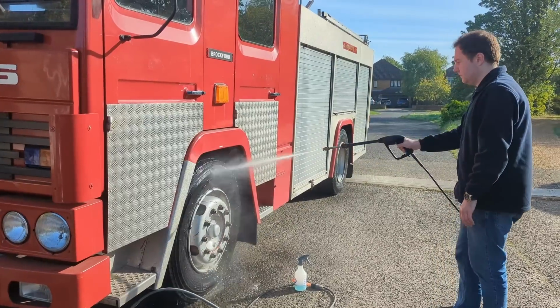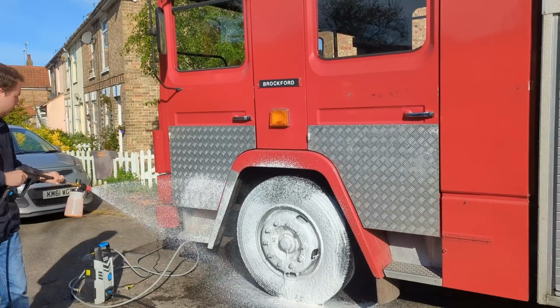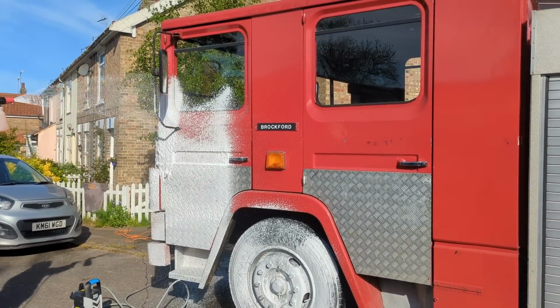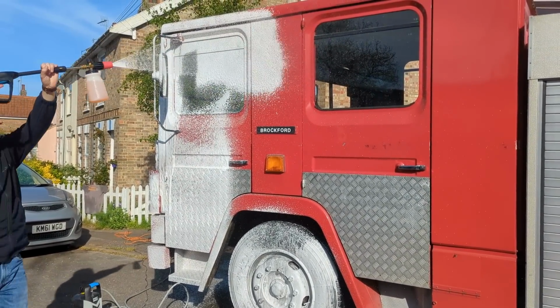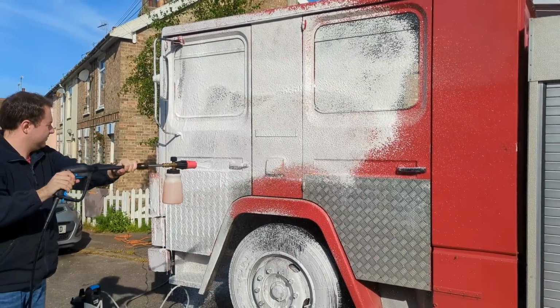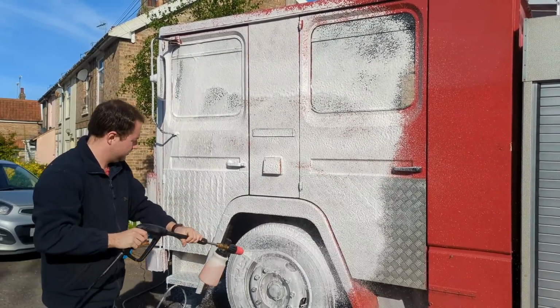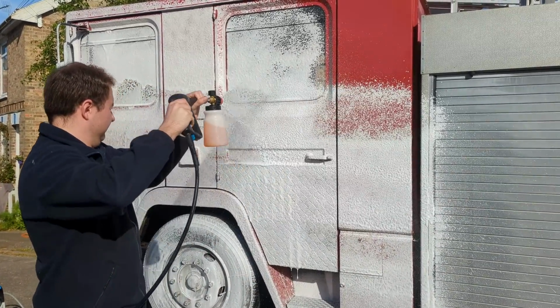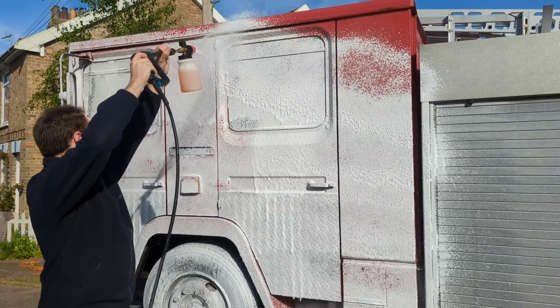And seeing as the machine hadn't actually had a wash since Tom did last year, it was time to give it a long overdue wash and a snow foam to get the paint nice and shiny, ready for its big appearance back in public. Now, I always love it when we put the snow foam on it. It's such a massive surface to cover, and seeing the whole thing turn white, I find it very amusing.